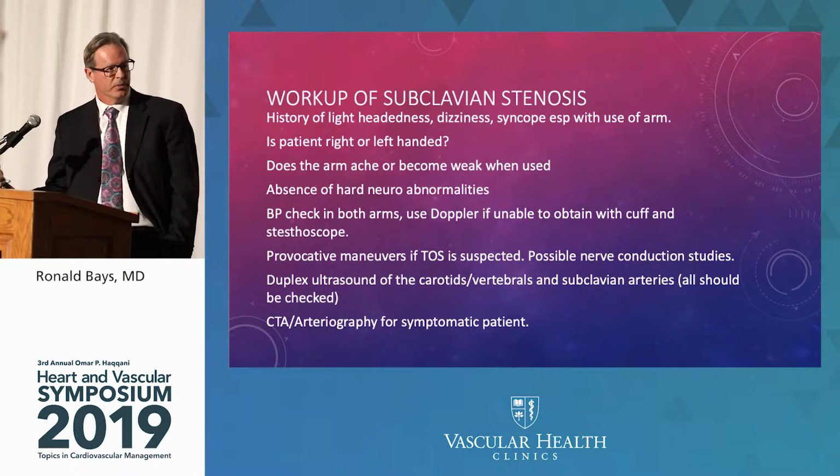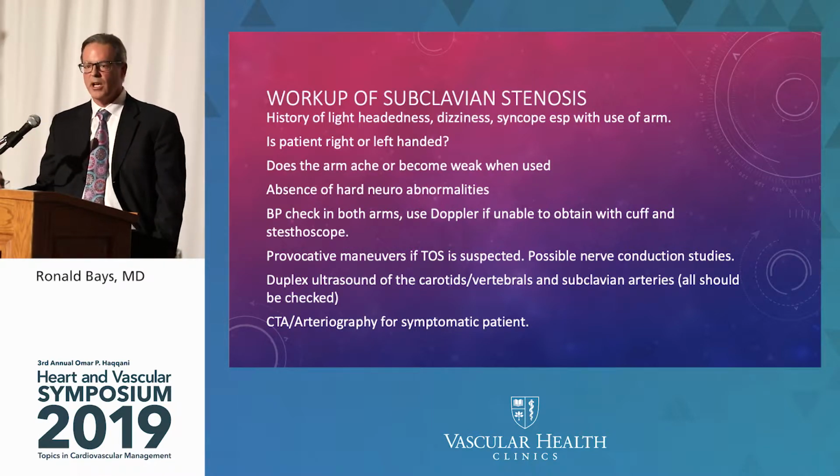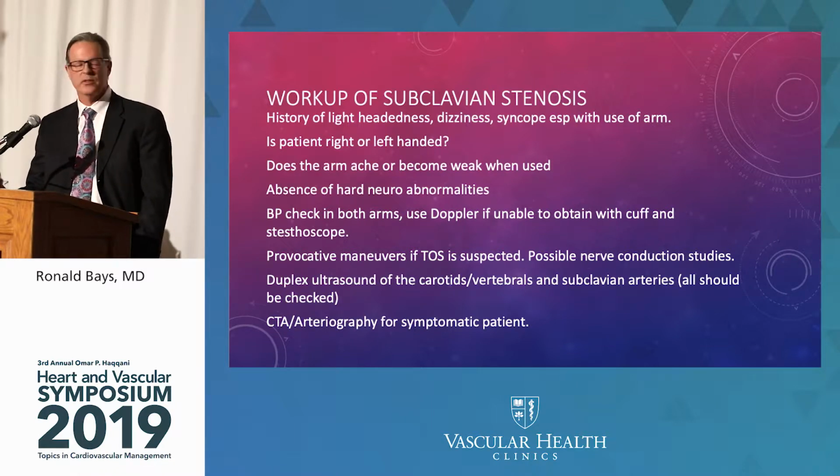We check blood pressure in both arms, and if you can't get it with the cuff or the automatic machine that we typically use, you need to learn how to use a Doppler to obtain the blood pressure. Occasionally we use provocative maneuvers if thoracic outlet syndrome is suspected, and possibly nerve conduction studies as well. The basic test is a duplex ultrasound of the carotid and vertebral arteries as well as subclavian arteries. In my opinion, all of those vessels should be checked with every carotid artery ultrasound study that's performed.